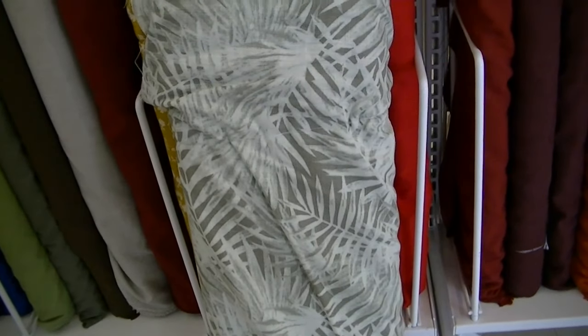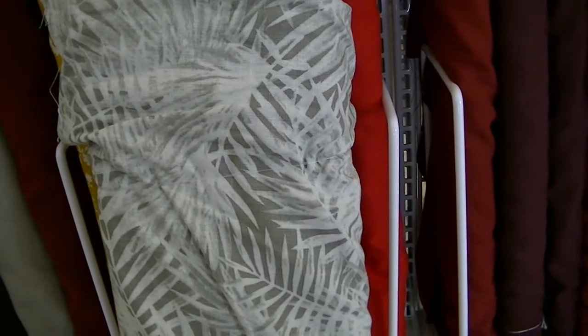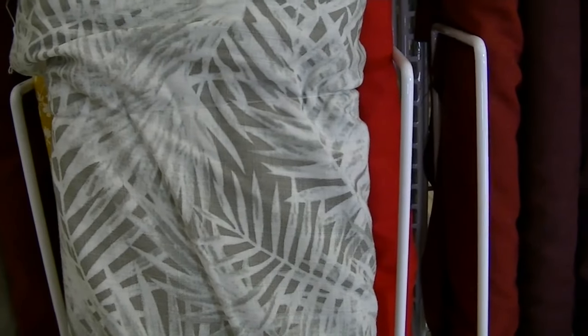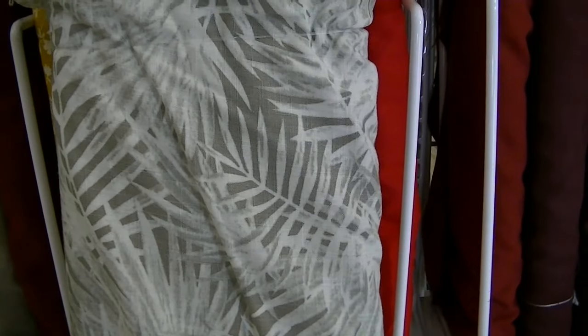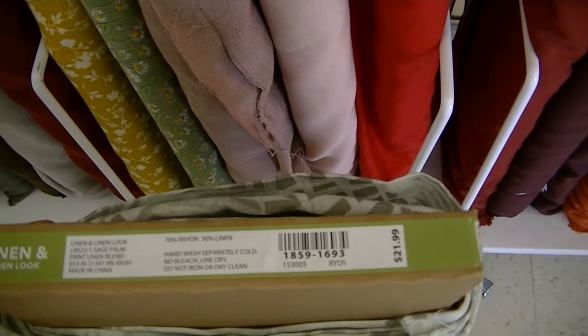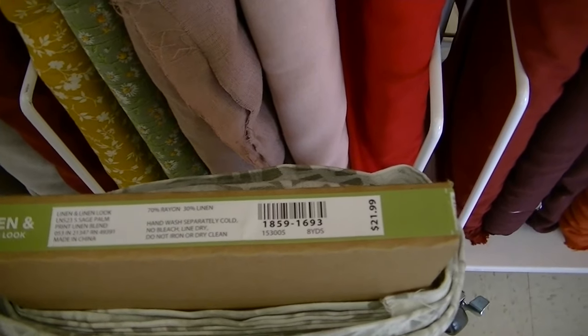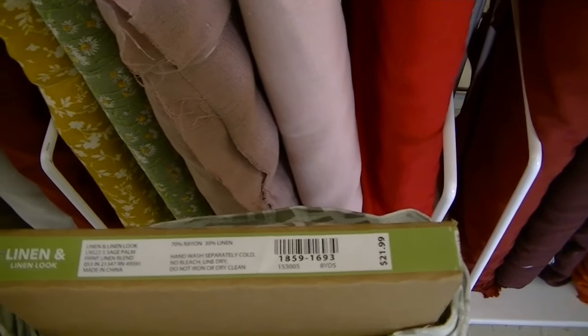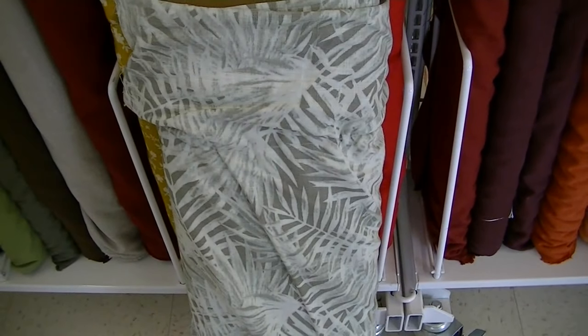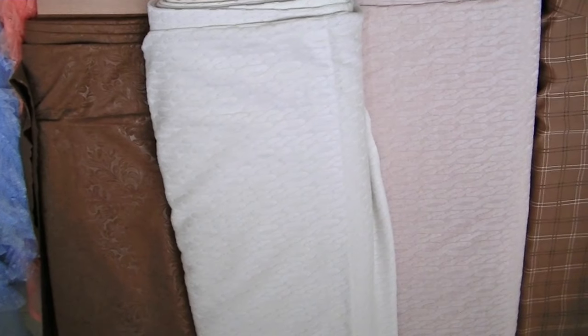And then this one is a rayon linen blend. It's called Sage Palm. As you can see, it has the palm leaves on it. The background looks kind of dark grayish to me, but they're calling it sage. Maybe because that is sagey. There it is. 70% rayon, 30% linen. Sage palm print. Well, sage palm, and it's a print linen blend. Okay, oh my goodness, I am in love. Look at this.